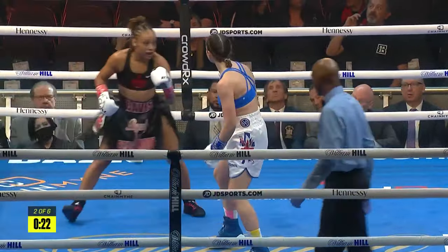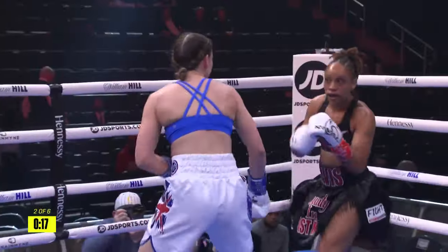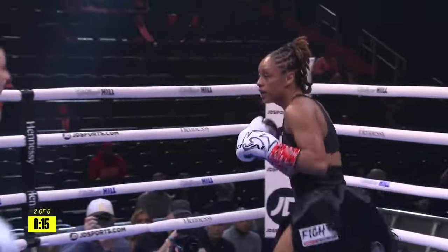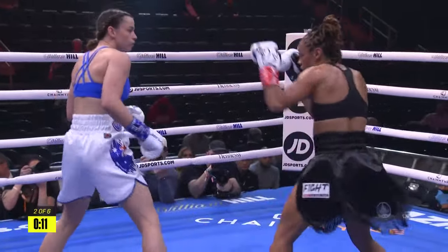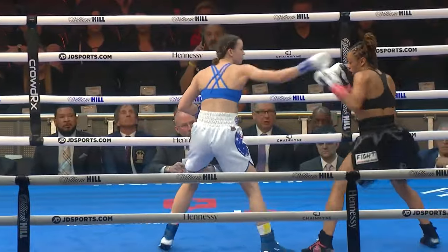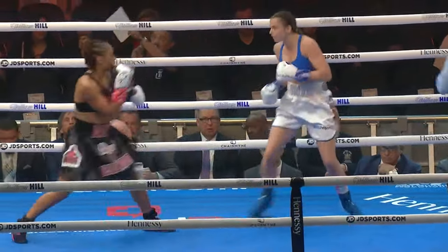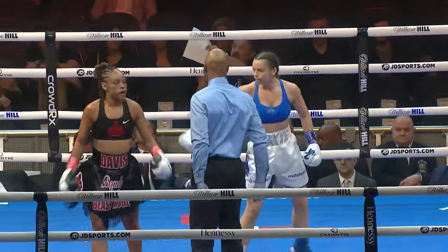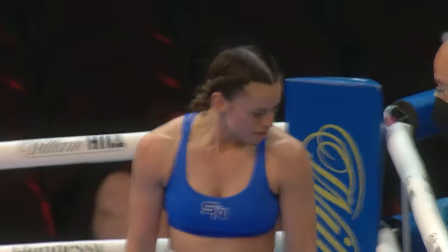Because the range and the movement is just going to be a nightmare to deal with. But how difficult is that when you're dealing with a fighter whose reach is as long as Skye's? Yeah, well, therein lies the issue. That's why I think with her counters, she's going to have to wait till Skye commits in order to throw her own shot. Also, coming with the experience, knowing how can I be effective against the southpaw who's longer, how can I get inside?